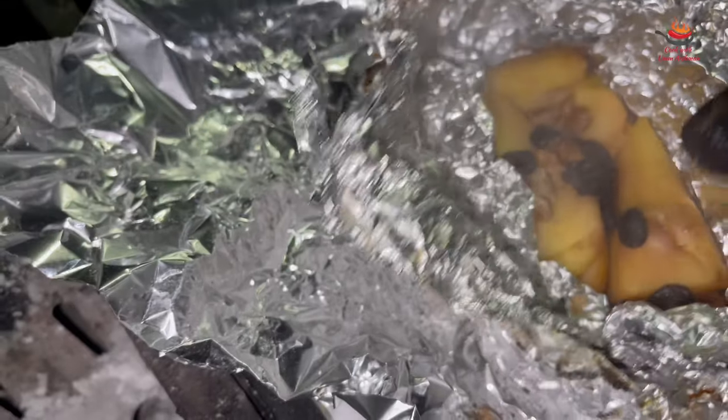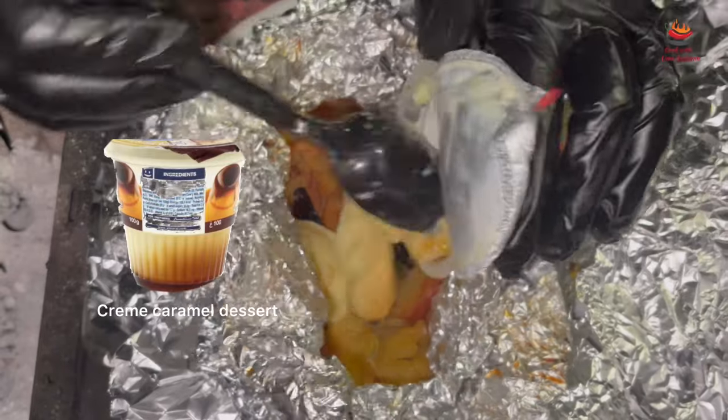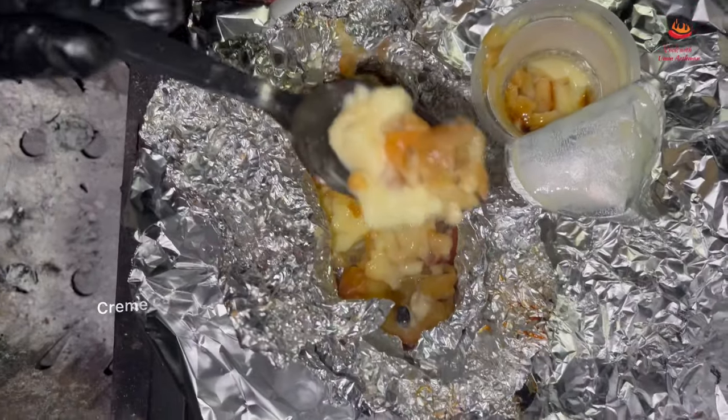Unwrap the apple delight and you can enjoy it as it is, or you can add cream caramel dessert. This is a warm and comforting dessert that will satisfy any sweet tooth.